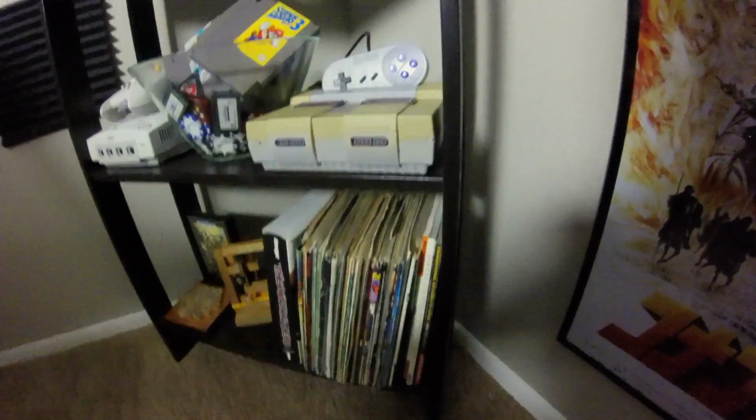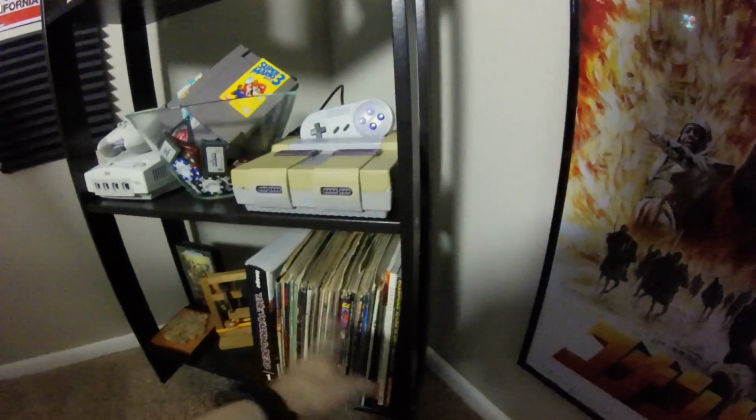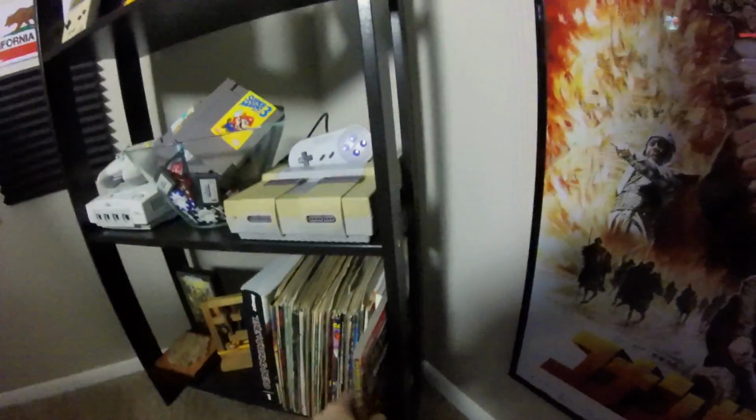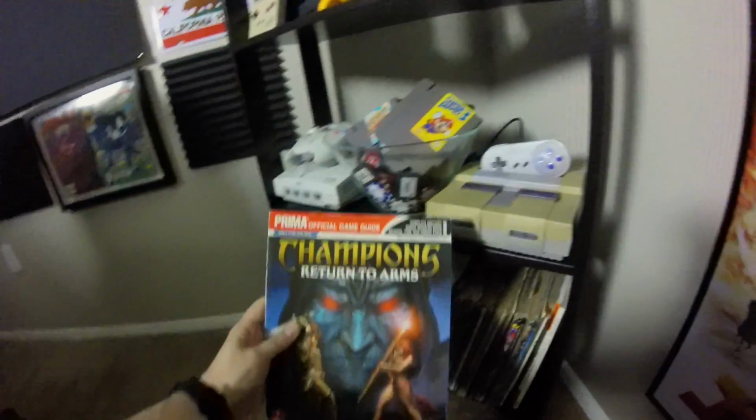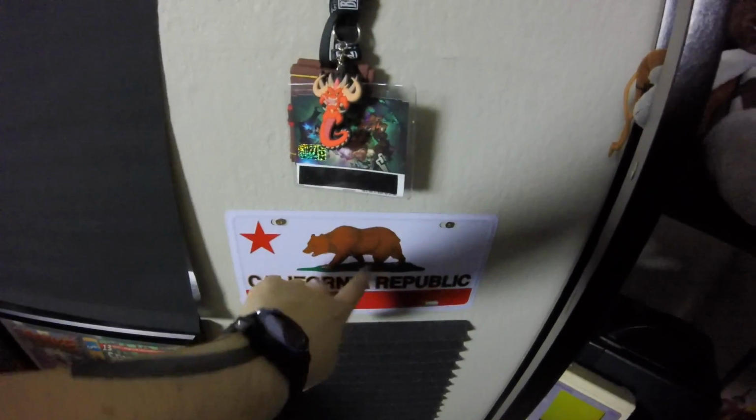More puzzles and comics. So I collected comics when I was younger, but as you can see, I didn't know that you're supposed to take care of them, so they all look janky, right? Does anyone remember this though? Boom, Champions of Norath. Does anyone play this game? I was addicted. And yeah, this whole thing is pretty much from BlizzCon exclusively. A little California love right here.